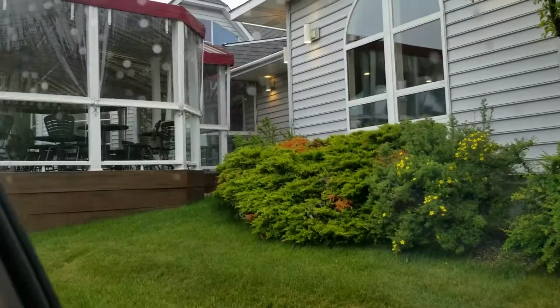We have a walkout room right on the water, which I will show you in a little bit. We are in the Ontario building. There are several buildings on this property, which I will show you right now.